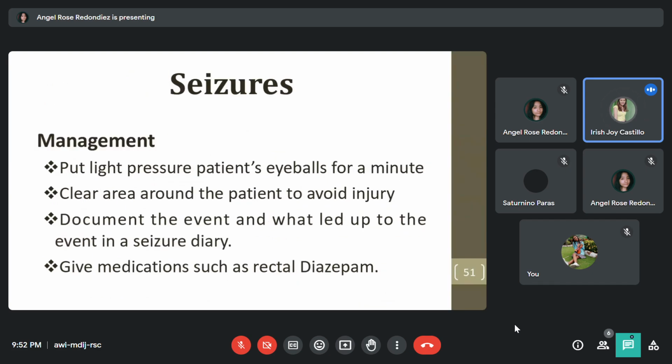Seizures. Management: put light pressure on the patient's eyeballs for a minute. Clear the area around the patient to avoid injury. Document the event and what led up to it in a seizure diary. Give medications such as rectal diazepam.